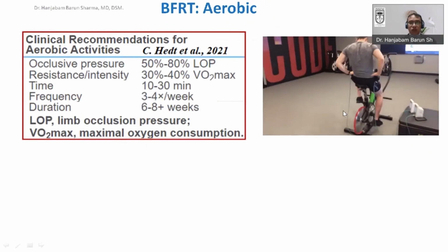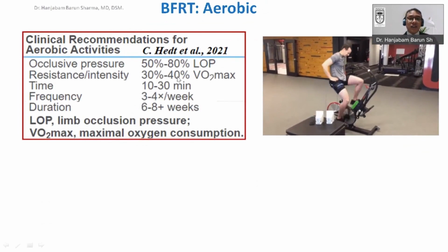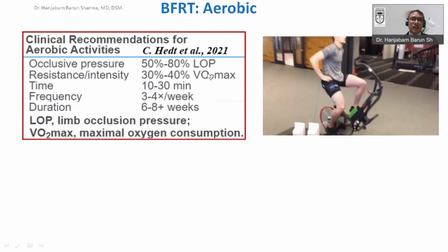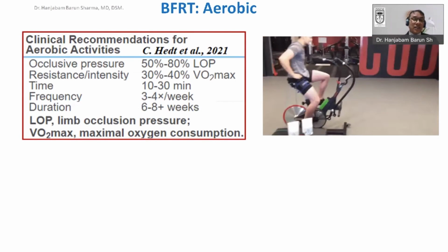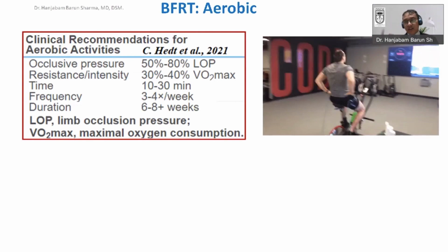By applying the BFR, he is doing cycling, stationary cycling. And resistance or intensity may be at 30 to 40% of the VO2 max. That means you are not aiming for very high intensity. If you are using BFR, don't do high intensity. Otherwise, side effects and injury may occur.